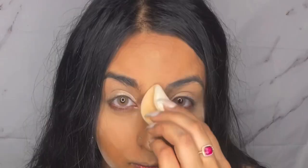So I'm just using like a champagne shimmer for my lid. I actually think I used a matte base before I put the shimmer, so I used two shades. I used a matte like cream shade, and then I went in with my shimmer, and then I'm just using the powder once again just to make sure that everything is looking good.